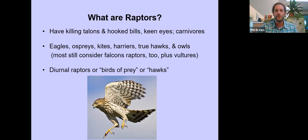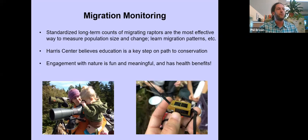I won't really focus on owls, even though they are also raptors. Most owls, but not all, are nocturnal around here. So we're not really going to dive into owls, but once in a while we actually do see an owl from the Raptor Observatory.